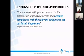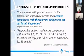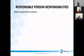The responsibilities of the responsible person are that for each cosmetic product placed on the market, the responsible person has to ensure compliance with the relevant obligations set out in the regulation. And there are quite a few, as you can see here. But we're not going to go through all of these articles individually because there are too many. We're just going to point out what are the most important functions of the responsible person.